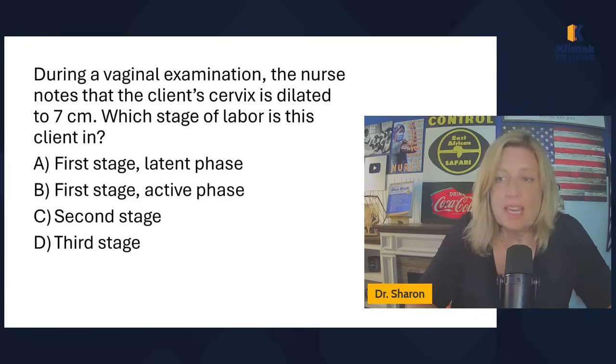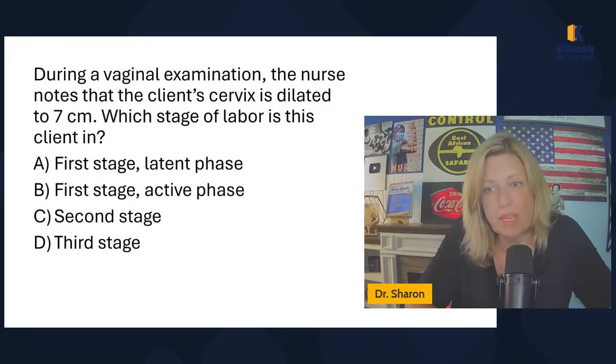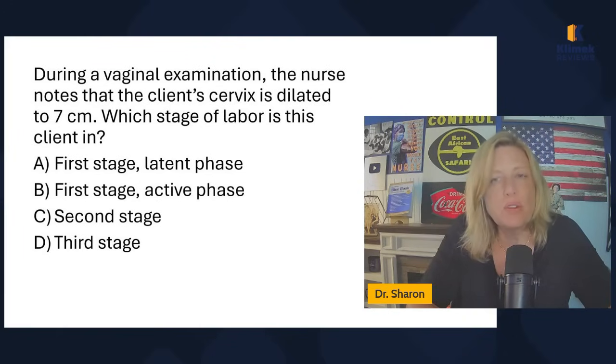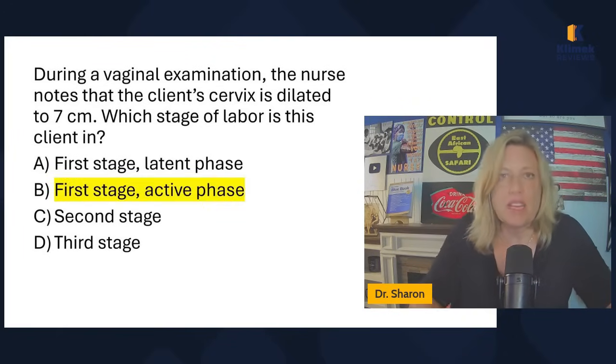During a vaginal examination, the nurse notes that the client's cervix is dilated to 7 centimeters. Which stage of labor is this client in? The first stage, latent phase, first stage, active phase, second stage, or third stage. Well, second stage is delivery of the baby, and she's still laboring, so that can't be it. The third stage is delivery of the placenta. She's still laboring, so that can't be it. So is she in the latent phase or the active phase? She's in the active phase.